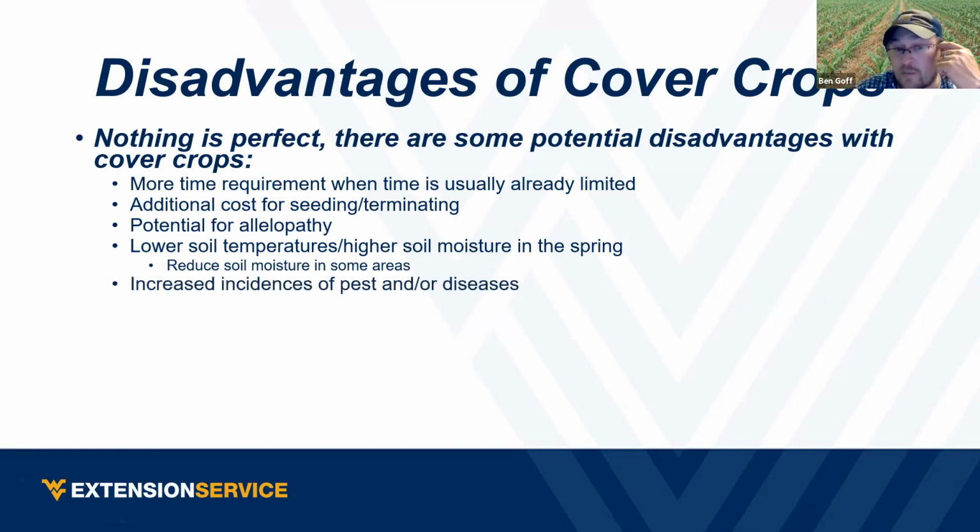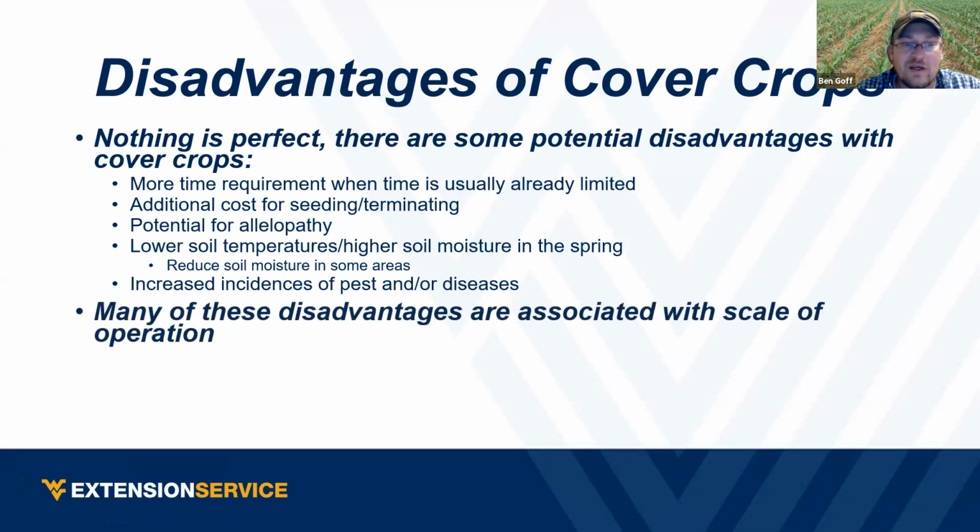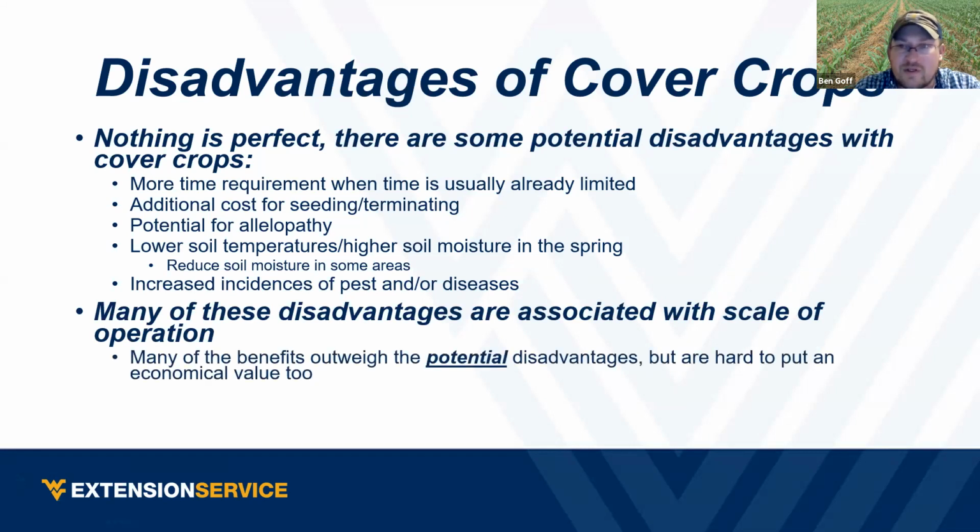Because of that high moisture and low temperatures, you do have the potential for greater risk of disease. Those are, I'd say, yes and no. It can have some diseases, but probably not very much, especially if you're looking at tomatoes following a cover crop. There's not a lot of similarity in diseases and pathogens there, so probably not as much. Most of those disadvantages are just due to the scale of the operation.